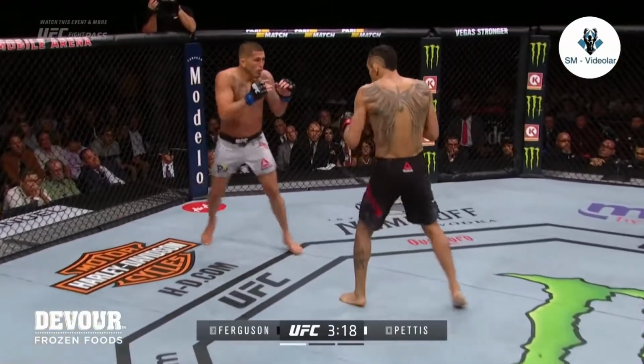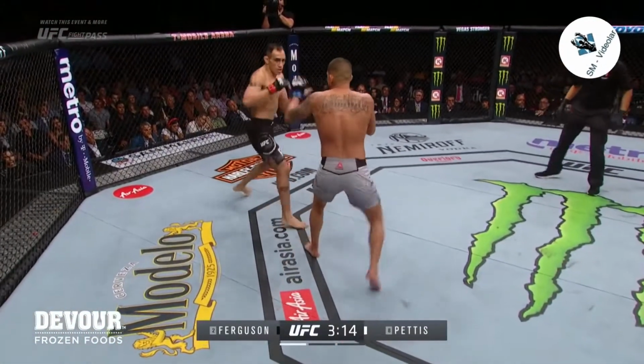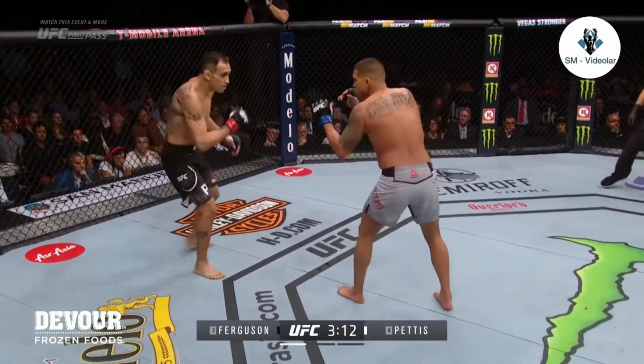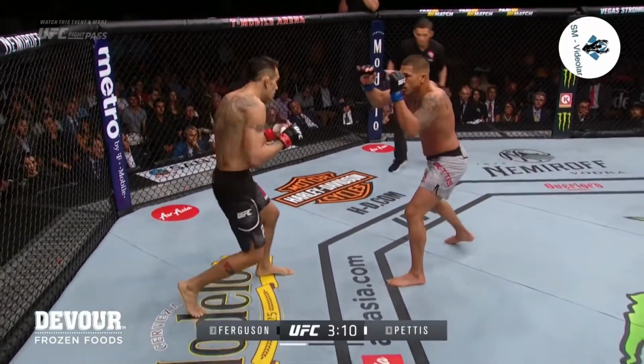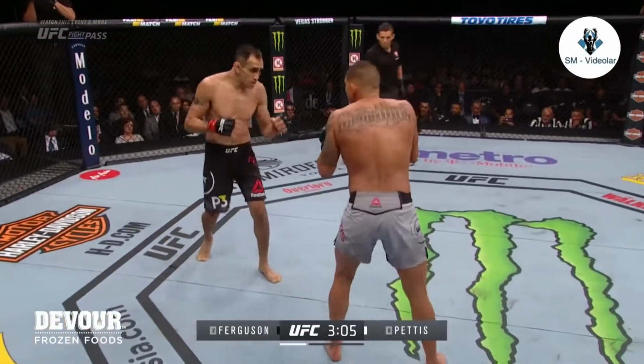The biggest thing Ferguson said he wanted to do was utilize his jab in this fight. That was going to be the biggest problem for Pettis. And what's cool about it is he switches and he's got a really good southpaw jab and a really good conventional jab. Oh yeah, he can absolutely fight from anywhere.